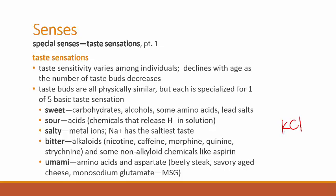Then those are the 4 that we're probably most familiar with, but there's a 5th, only discovered probably about 30 years ago or so. It is referred to as umami, and umami is apparently a Japanese word that means delicious, and it is a taste sensation that is triggered by amino acids and aspartate.